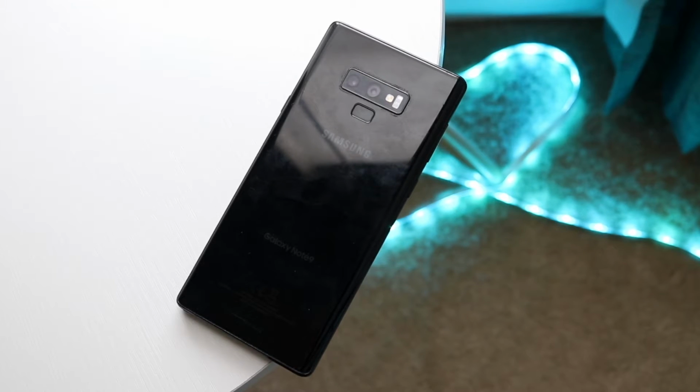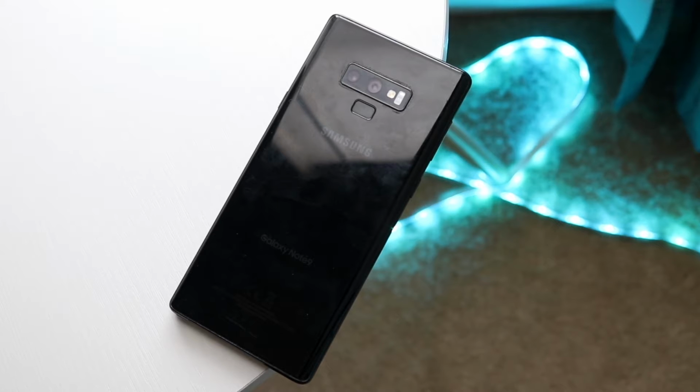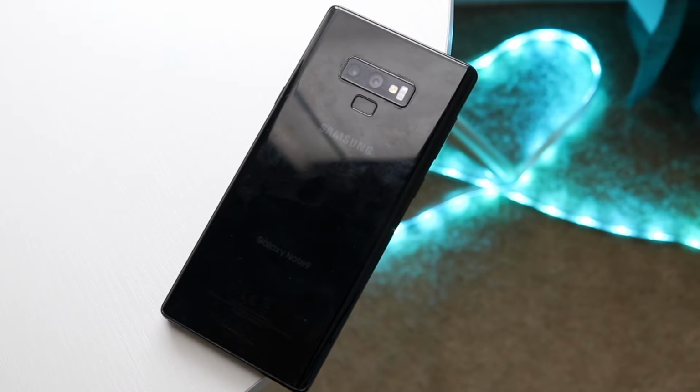Now, as I mentioned before, when you have something like the Samsung Galaxy Note 9, you are getting such amazing I/O that is really untouched as of this point. By having a phone like the Note 9, you are pretty much getting a solid phone with solid amounts of ports on it, which is still really cool.